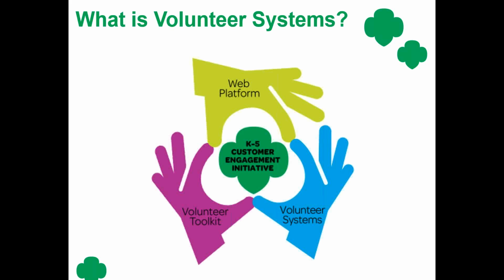The Customer Engagement Initiative has been put out by GSUSA to enhance the customer experience in Girl Scouting. We are doing this through 3 different components. First of all, we're doing our web platform. You may have noticed that we have a brand new website as of September 1st. We're very excited about the new website. I hope you are too. If you haven't been to it, please click through and take a look and see what's around. We're looking for your feedback, and if there's something missing, please let us know.